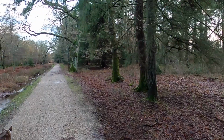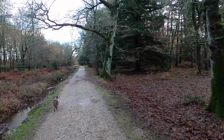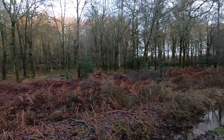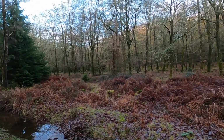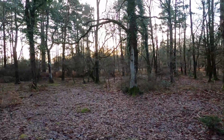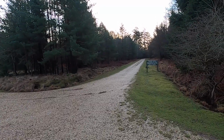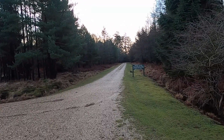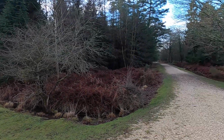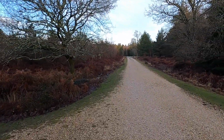As you can see, there's a lot of water beside the paths. I think using the cycleways this morning was a good idea. These crisscross the forest, and at this time of year for dog walkers they're a bit of a godsend. There's a sign that I guess that ford is going to be out of action at the moment. But luckily we've just come from there and we're actually going up here, so far so good.